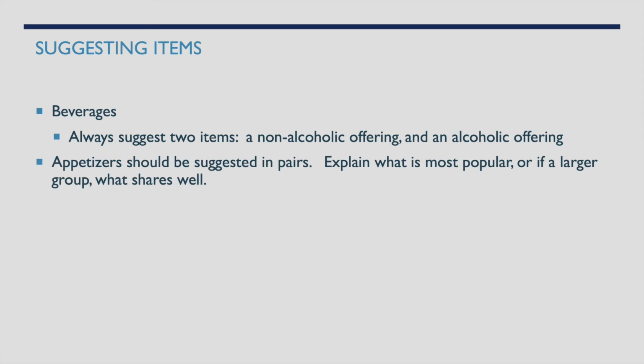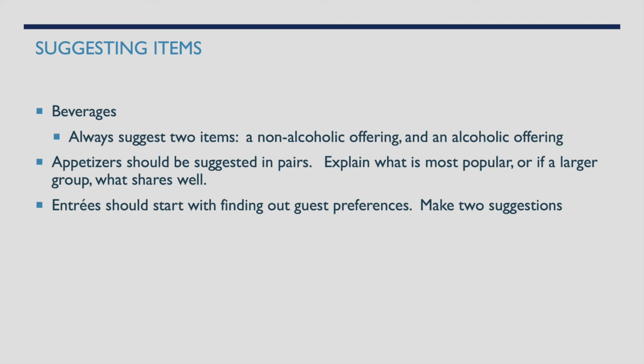Appetizers should be suggested in pairs. So explain something that's popular, something that you like, but also you need to read the need of the table, right? So if you have very small tapas that are shared between 2 or 3 people, but you're serving a group of 12, maybe suggest the appetizers that share well, like hummus or nachos, something that can be easily passed around, or a charcuterie board, right? Do things that make sense for the group.